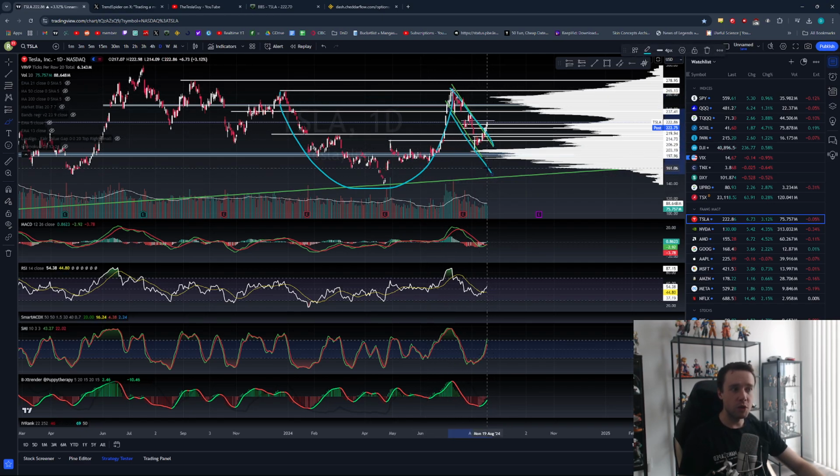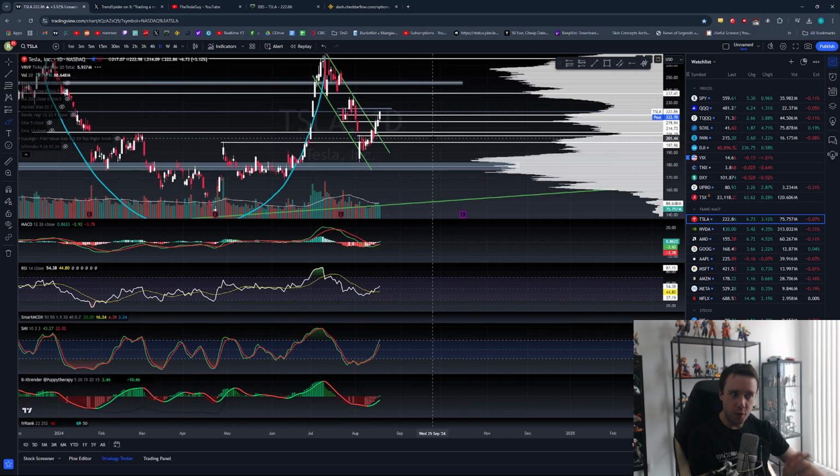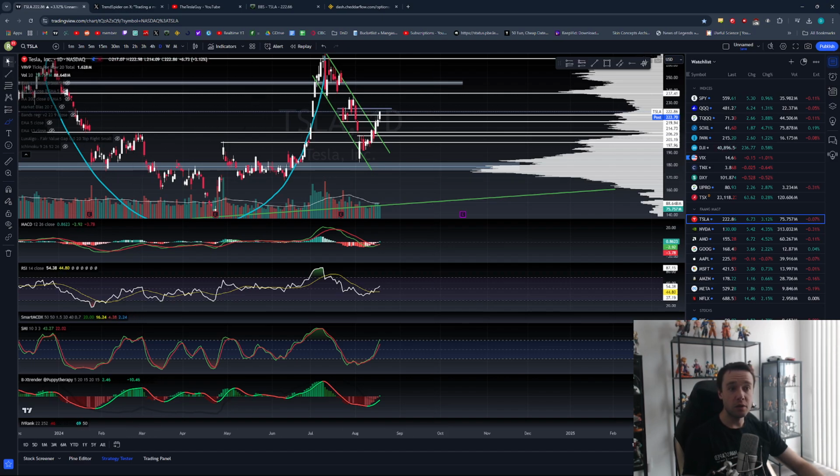We set up this massive handle, which are these green lines right here. We obviously went down pretty substantially. It was a pretty steep downward channel, right? Potential bull flag, you can even argue. But we broke out of it. We talked about the breakout. We did break out of it. Now, we're pretty much executing this cup and handle pattern to a certain degree.